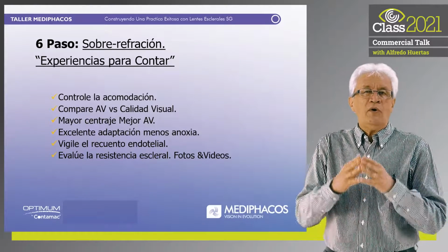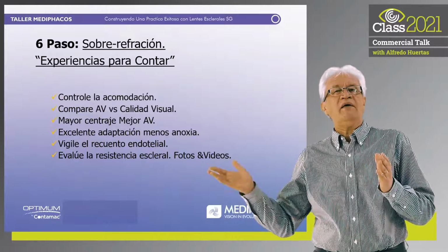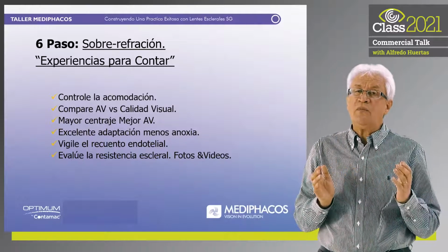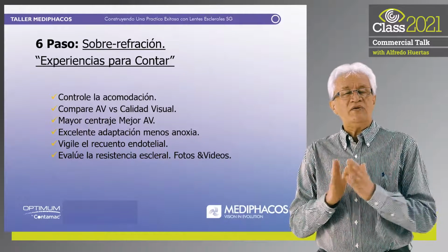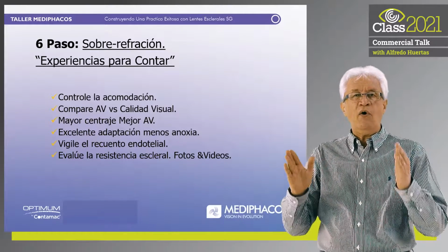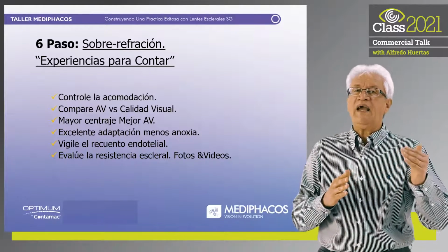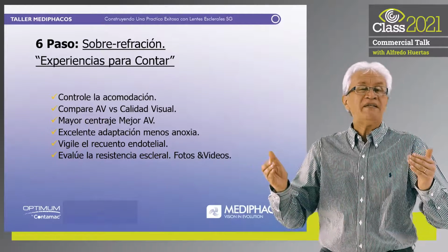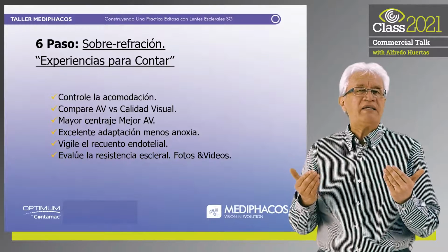And so remember, from the first slides, I showed the Zernike map, and it helps to compare visual quality with the VA. Sometimes we can feel dissatisfied with the visual acuity obtained with the lens, but the patient, in terms of visual quality, can feel very happy, and we can read it on the Zernike map with the decrease in RMS.